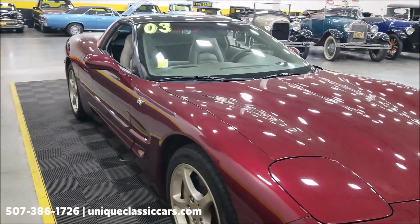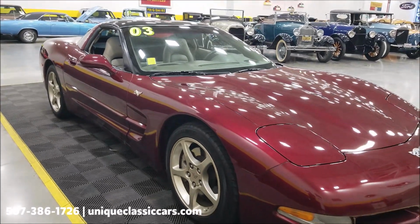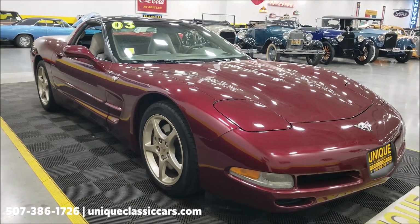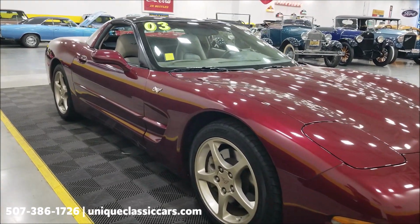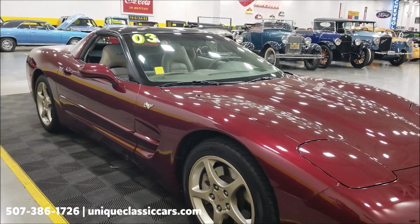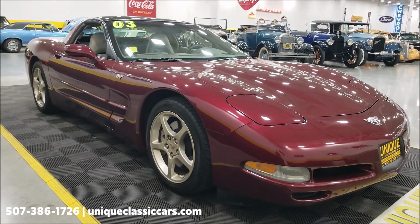One other thing I wanted to note, this did have a General Motors buyback on it for customer satisfaction. That was back with 13,400 miles on it. Was repaired to GM standards and has been driven another 40,000 miles since. So, just want to make you aware of that.